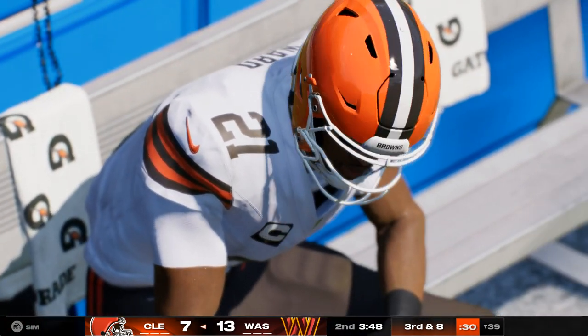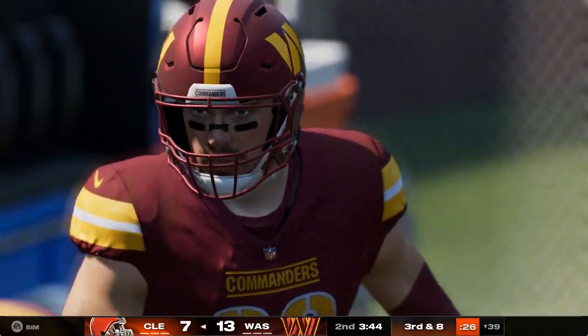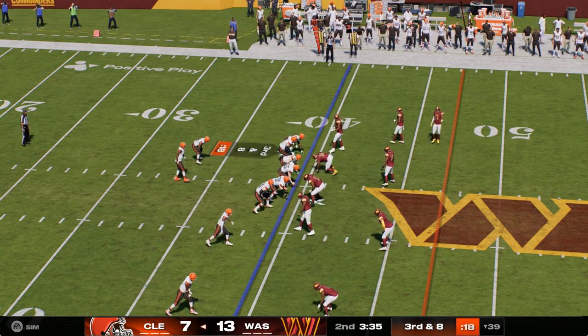Job one of so many D tackles in this league is eat up space. Don't get moved off your spot. But the difference makers, they not only eat the space, they eat those runners too.